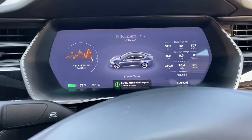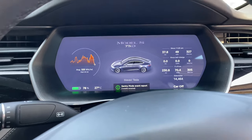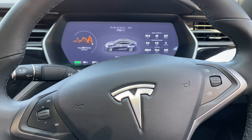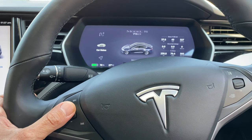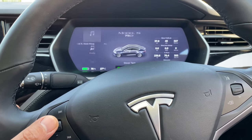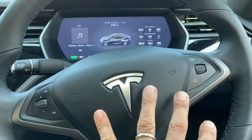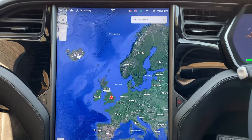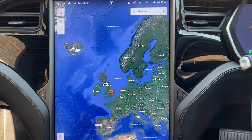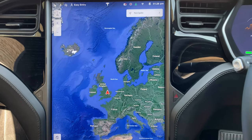So the binnacle display on the Tesla is not quite as bright and the contrast isn't quite as good. However, it's very simple to use, so I can just click on the scroll wheel and change what I'm looking at, really. And I like the fact that there are very few buttons here as well. Let's have a look at the other screen. Having this large screen is really handy, especially for trips, if you're going away somewhere.